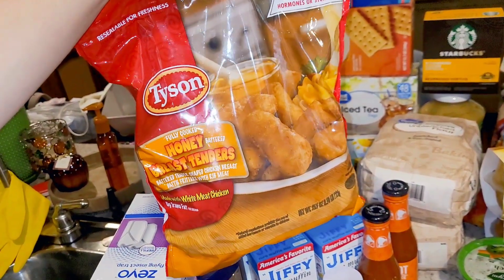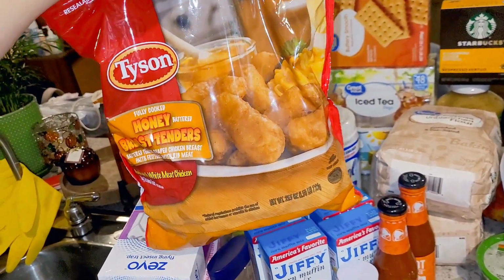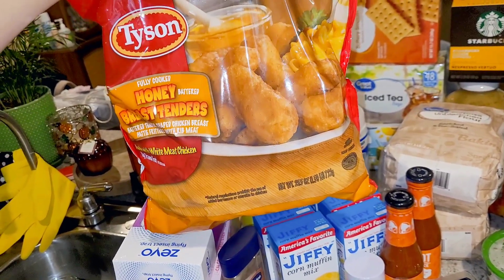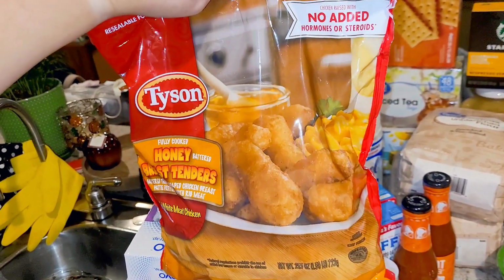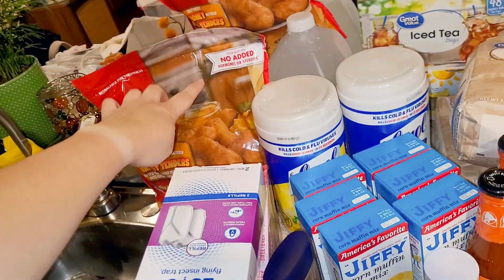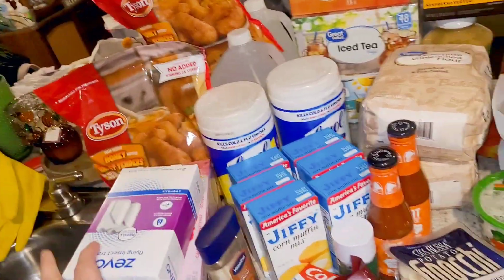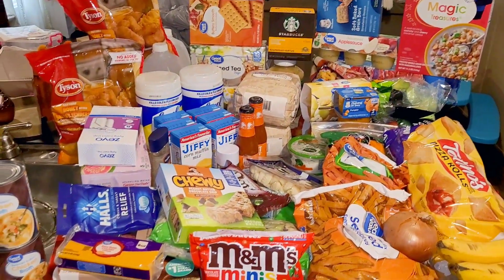2 bags of the Honey Breast Tyson chicken tenders. If you haven't tried these, try them. They're very good. They're probably about the closest to McDonald's chicken nuggets, in my opinion, except they have that little bit of sweetness to it. Willow eats those. I eat them. Michael eats them. Everybody eats them. They're very good. And that is all for our grocery haul for this week.